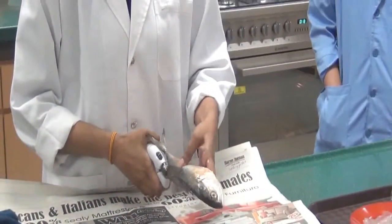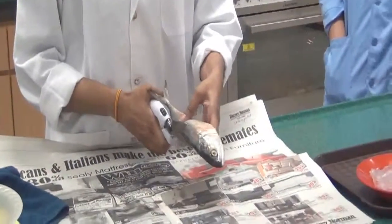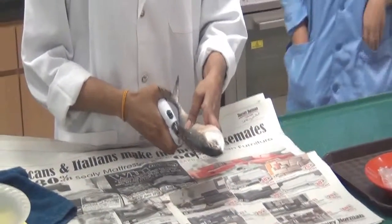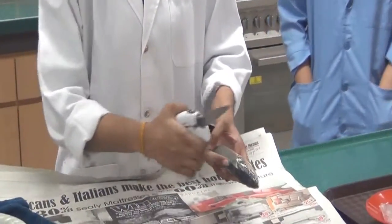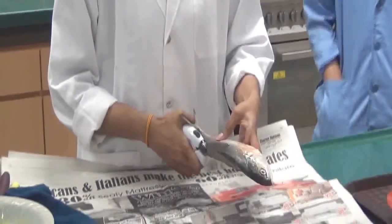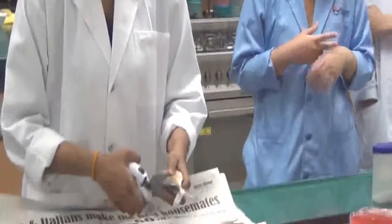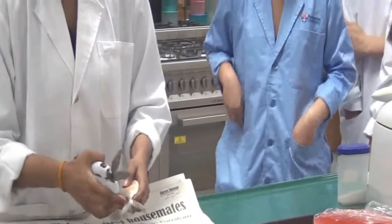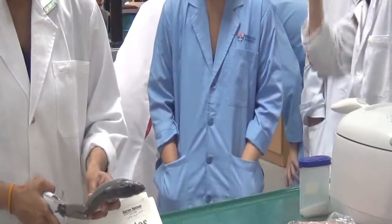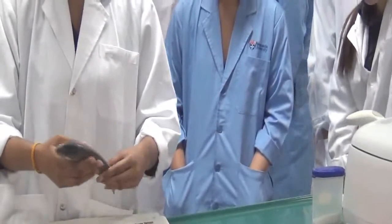Okay, make sure you feel along the back of the fish wherever there were fins. After you cut, feel it to see whether there are any sharp pointed edges. When you feel, you will know whether you missed any fins. Okay, so now the fins are done.